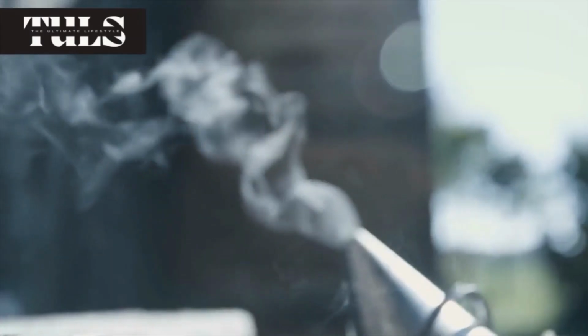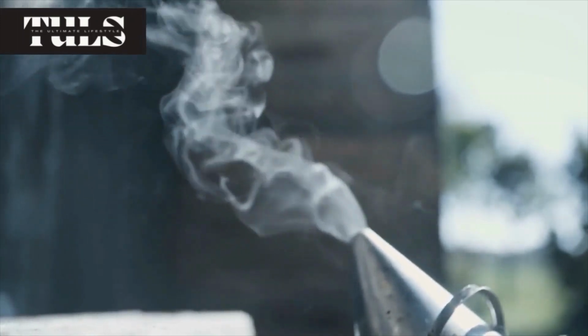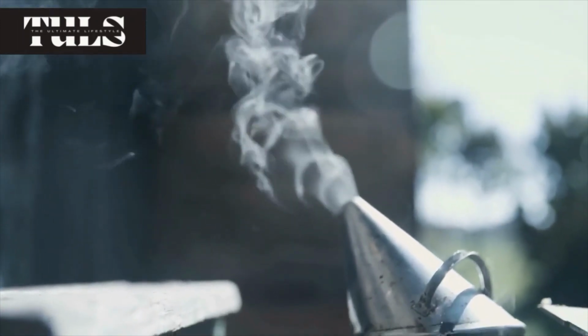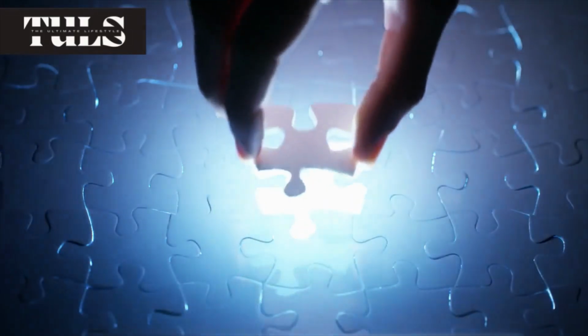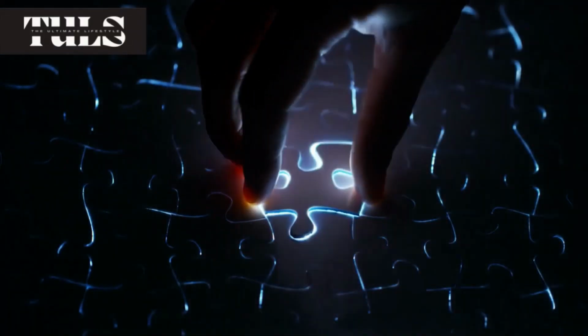Now, it's time to get our hands dirty and prepare for the arrival of our tiny buzzing friends. In this section, we're talking about the essential beekeeping equipment and setting up your hive. Beekeeping requires some specialized equipment. Don't worry, it's not too complex, but each piece has its role.